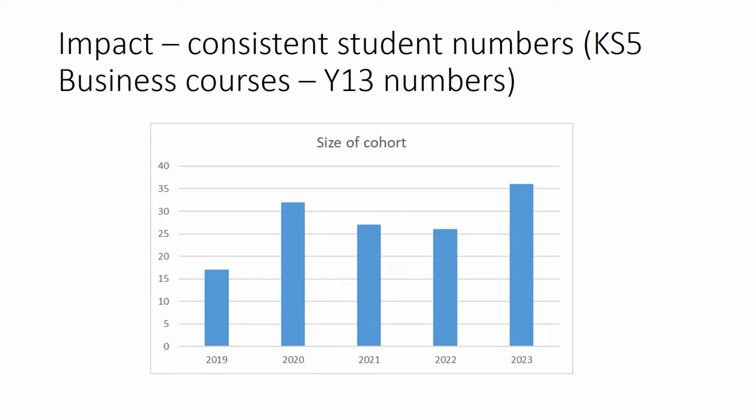Looking at the student numbers for our Year 13 classes, you can see that it's relatively consistent. We typically have somewhere between 25 and 35 students completing the course. For option subjects at A-level, this shows that we are having an impact in terms of making it a popular one.